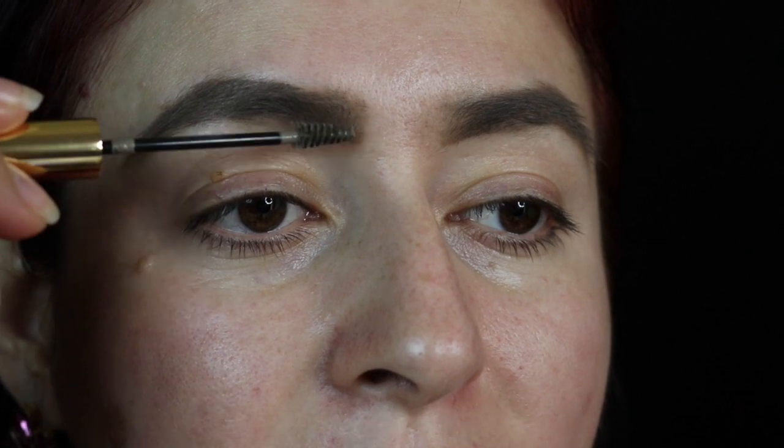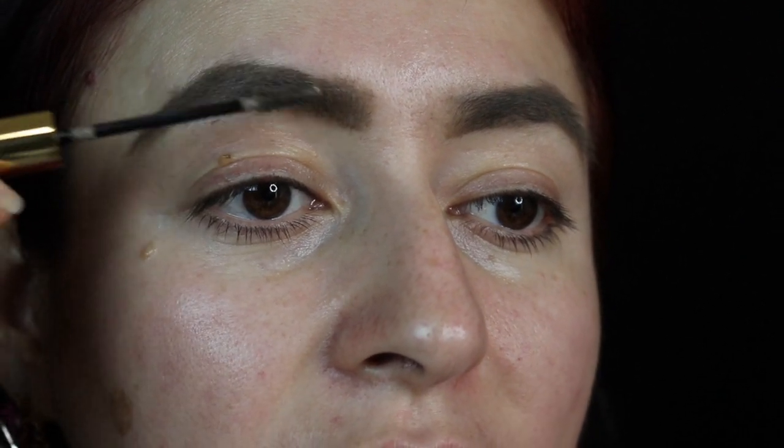What I would do is I would use this gel at the end. I know the instructions say to use it in the beginning. I'm gonna go ahead and I feel like this is like the finish to the eyebrows, like the gel, so the eyebrows could stay in place.